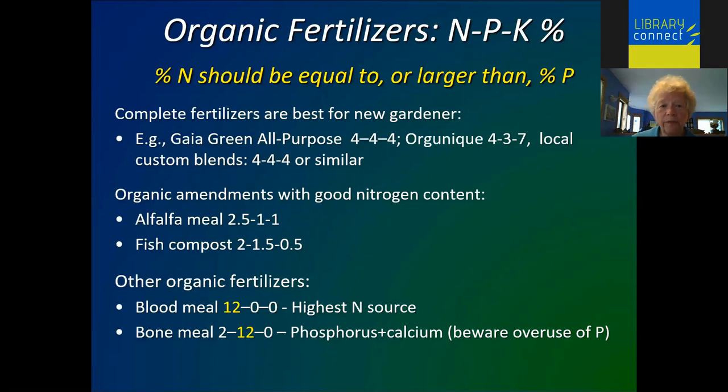A quick trip through fertilizers. NPK means nitrogen, phosphorus, potassium, and K stands for potassium. That's not at all intuitively obvious. The numbers on fertilizers give you the percentage. So the Gaia Green all-purpose organic fertilizer is 4% nitrogen, 4% phosphorus, 4% potassium. The thing to watch for is this nitrogen number, that it is equal to or more than the phosphorus number for vegetables.